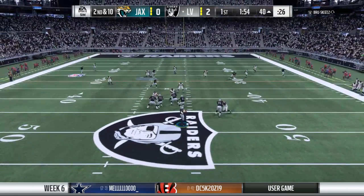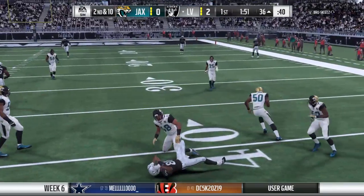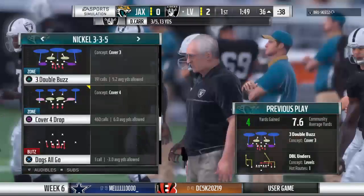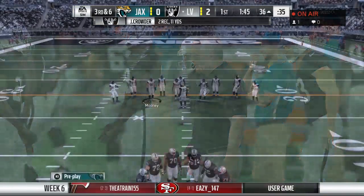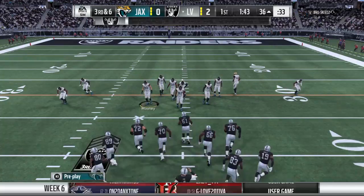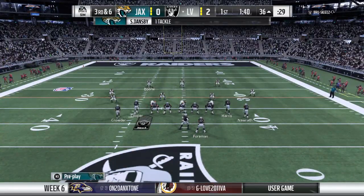Carr again here on 2nd and 10. And he comes back with one complete. And here he'll be brought down a little shy of the 35 at the 36. 4 yards on the completion, and it sets up a 3rd down. They'll need to get it to the 30 for a first. This is 3rd down.